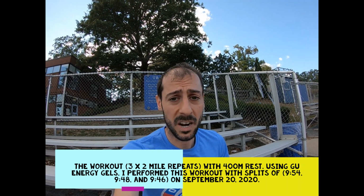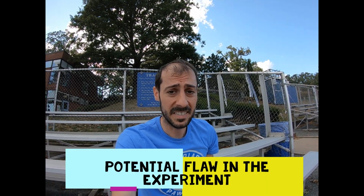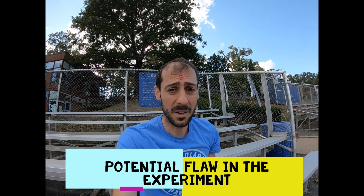Last time I did this workout, I averaged about 9 minutes and 48 seconds for each of the 2 miles. I'm giving myself 400 meters rest, so let's check it out. I do want to point out that there might be one flaw with this measure, and that is the fact that I've been training consistently throughout. I've been doing workouts. I could just potentially be getting faster by that alone, but we're gonna see if the energy gel makes a difference anyways.